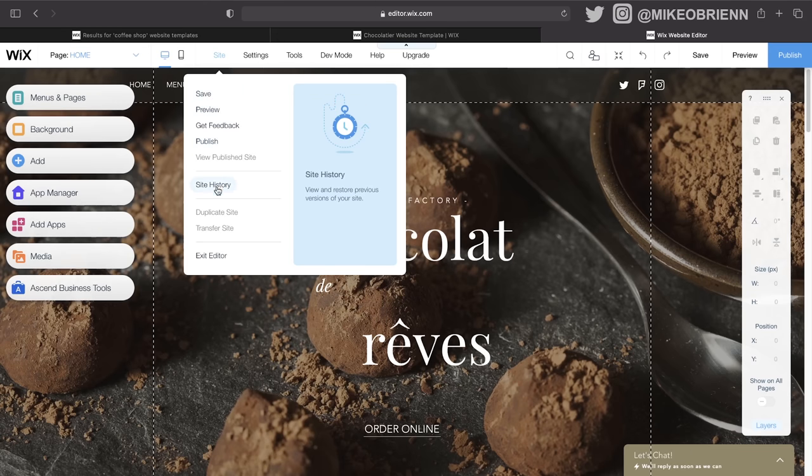But then when we go across the top bar, when you go to Site, you can go to your site history. This is great if you're trying to roll something back. If you screwed something up and you want to undo it, you can do that right there.